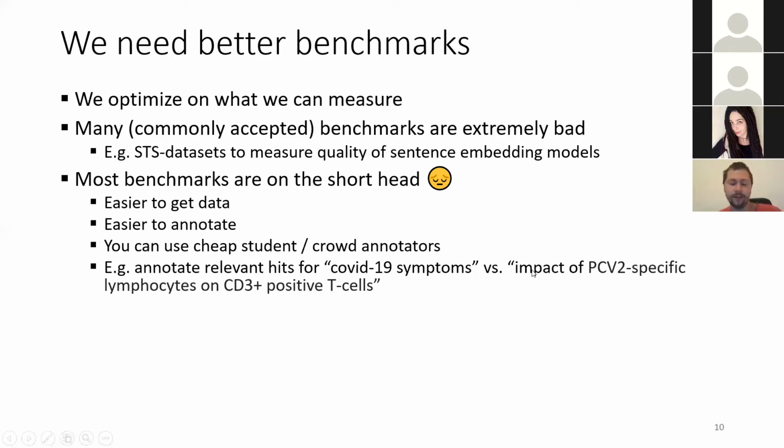But if I provide the same computer science or linguistics students the question, impact of the PCV2 specific lymphocytes on the CD3 plus positive T cells, I would assume that 99% of your annotators would be totally lost and would not be able to annotate which scientific publications are relevant for the second query. It's like a query an actual person in biology would ask and would need help to find correct publications on this. So annotating the long tail is really difficult, as you need experts in the respective fields, and experts in the respective fields are quite expensive.